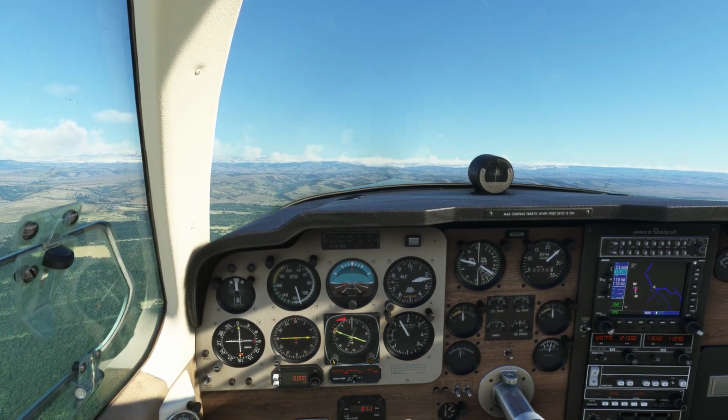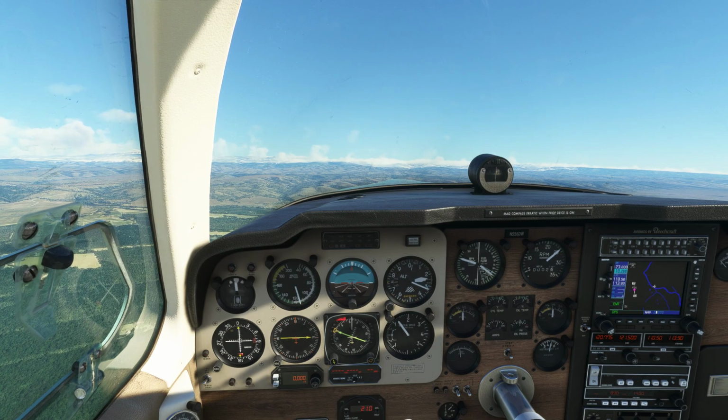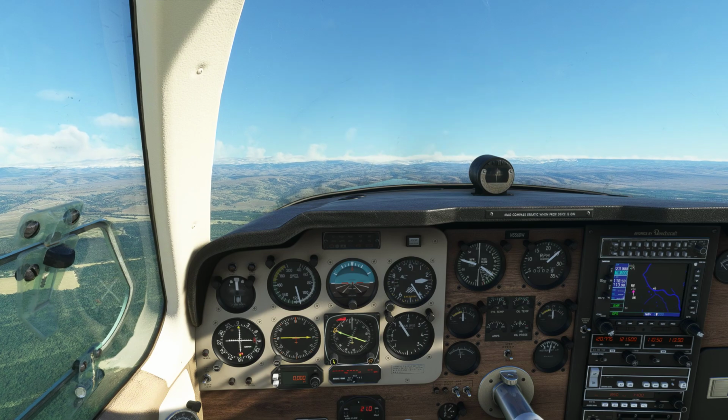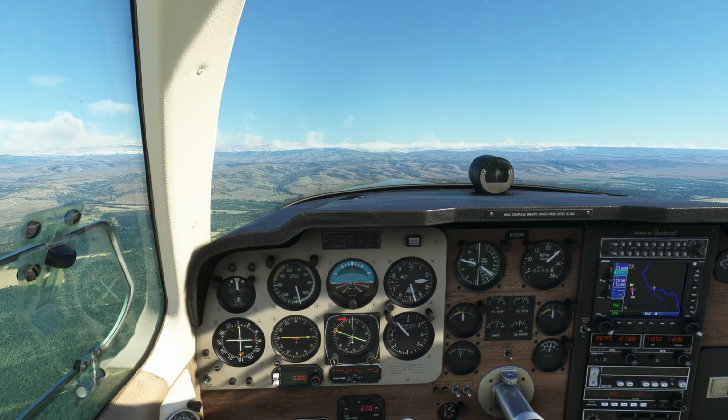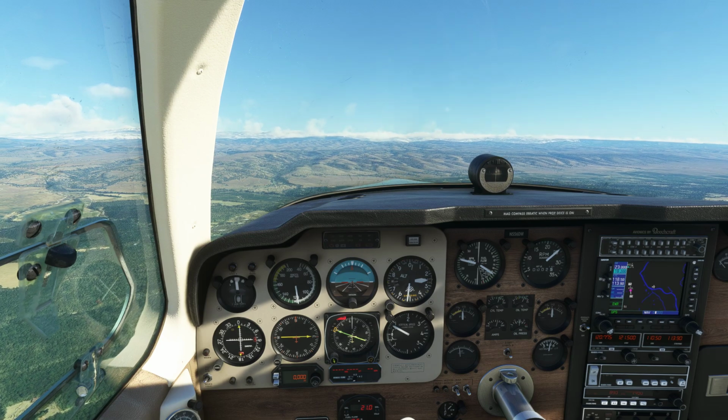Alright, so as we're climbing here, you can see my manifold pressure is dropping off a little bit. We'll just add a tinge of throttle to keep that manifold up there at 25 inches. Keep some better cooling, more fuel going into the cylinders, keep them a little cooler.